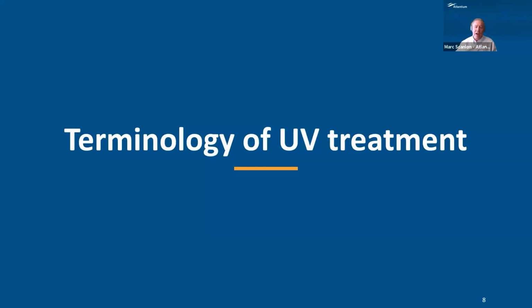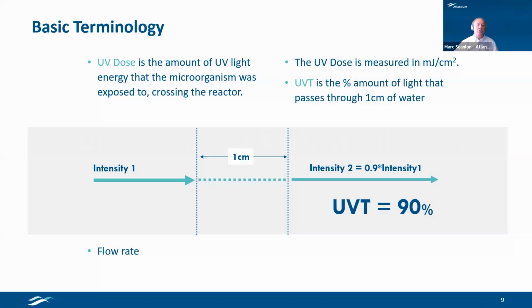All right. Some of this might be a refresher for those who know UV. Others might not be aware, so we want to make sure that you have a firm and complete understanding of this. So, basic terminology. First, we're going to talk about UV dose. UV dose is the single biggest determinant as to whether your UV unit is going to work. And UV dose is the amount of light energy that the microorganism was exposed to crossing the reactor. Typically, this dose is measured in millijoules per centimeter squared.